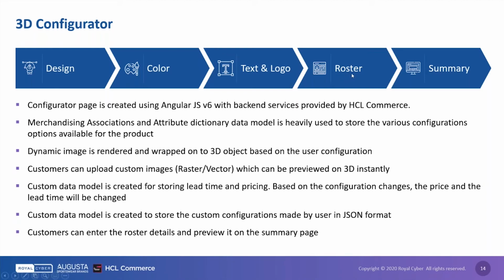And then the roster tab is nothing but the players, where we can add the player name and number for that jersey. If there are going to be 20 players in that team, then customers can add 20 rosters, and they can enter the player name and number, and choose the size of the jersey. Ultimately they can add it to the cart after going through the summary tab.